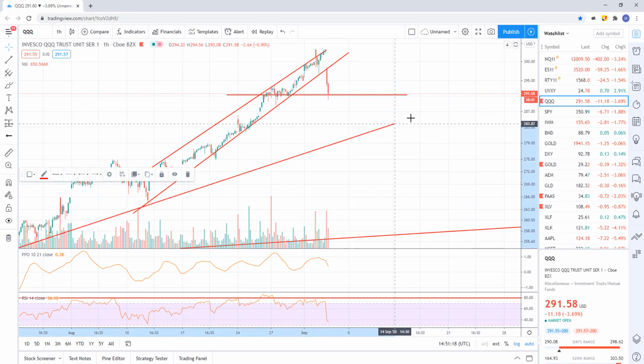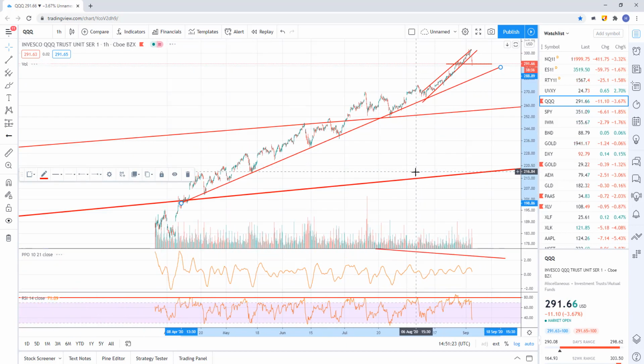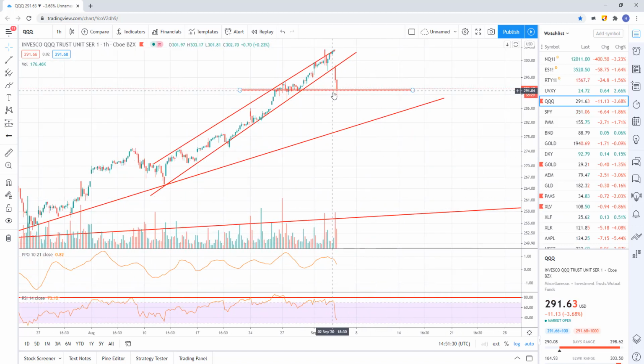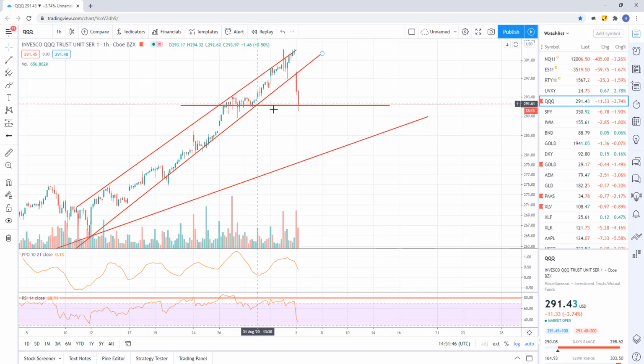But we broke down, so where's this thing going? Well, most likely going to come back down and tag the longer-term support line. This is your trend line from the rally for 2020. So I think we're going to come down and hit that. We could hit that today, although it's quite a ways down there. From where we're at, that would still be another 3.5%. I don't think we'll hit that today. That's crazy actually, but I think we're probably going to hold here at the support.